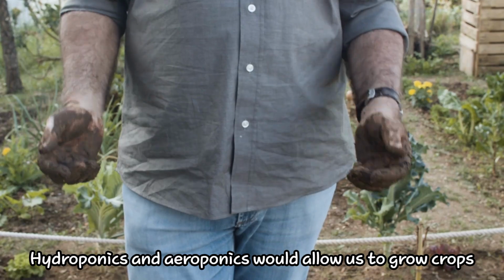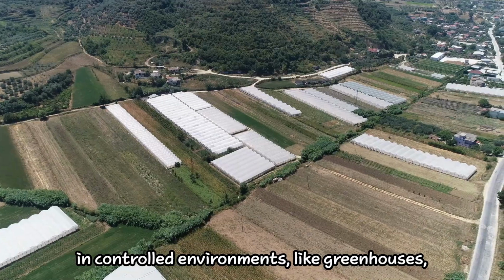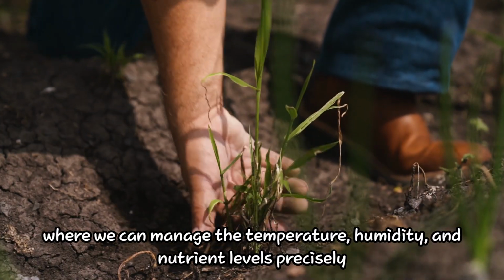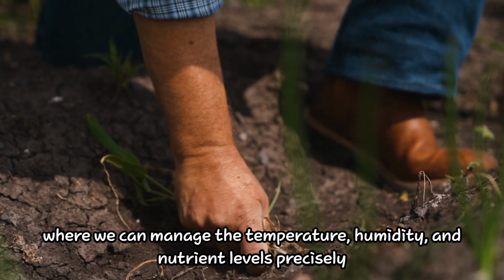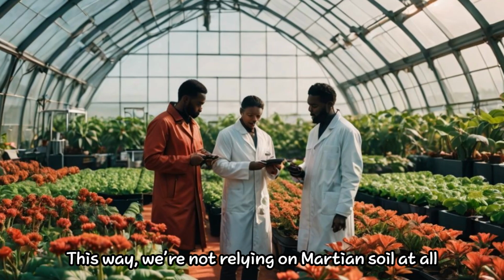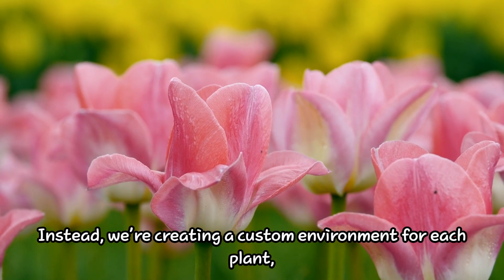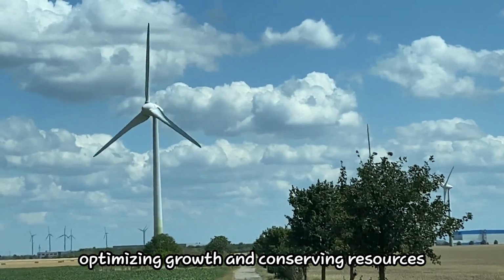Hydroponics and aeroponics would allow us to grow crops in controlled environments like greenhouses, where we can manage the temperature, humidity, and nutrient levels precisely. This way, we're not relying on Martian soil at all. Instead, we're creating a custom environment for each plant, optimizing growth and conserving resources.